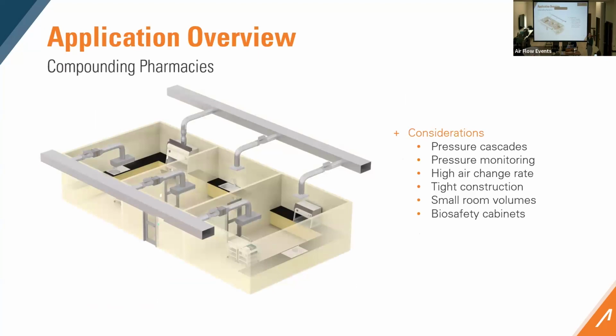So now we'll get into some of the typical applications that we see at Antec Controls in critical spaces. The first is compounding pharmacies. Some considerations for these spaces. As you can see, we have a render of a layout of a compounding pharmacy here. And one of the things that affects compounding pharmacies is pressure cascades. That's where the pressure in one space will pressurize the other space, in cascade. Here we have 3 rooms in a pressure cascade, but some compounding pharmacies can have up to 7.